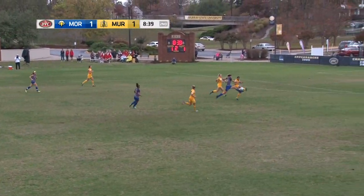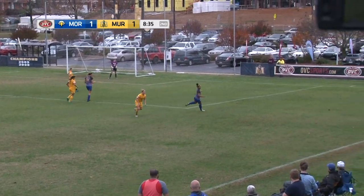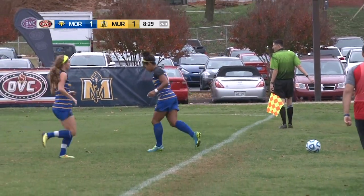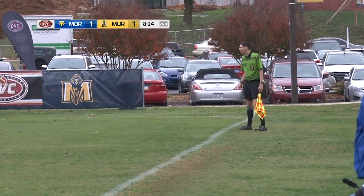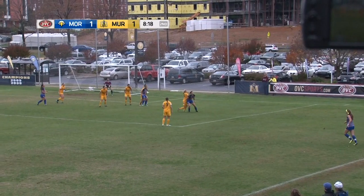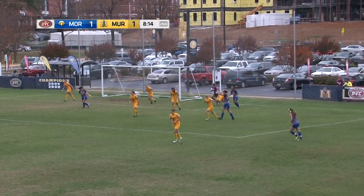Look out. Passes over to Tim. Unable to keep it in front of her, but Black with the pressure, and it'll be a throw-in for Morehead State. Cut the air with a knife. You can say that again. With 8 minutes left, a long throw in again. Oof. White, another shot. Stiegenwald snatches it away.